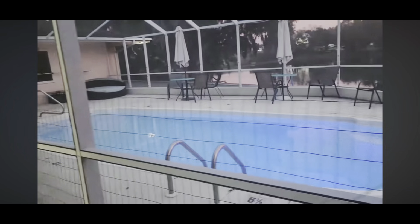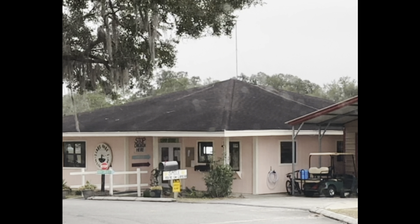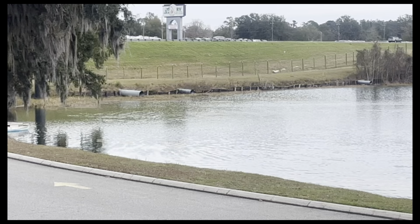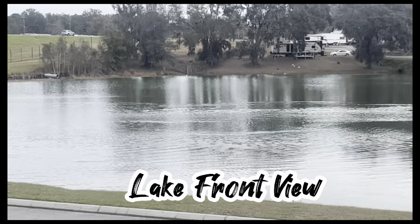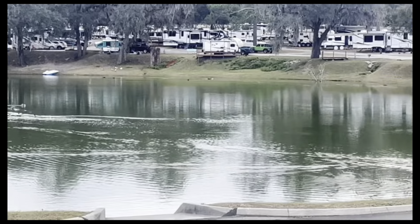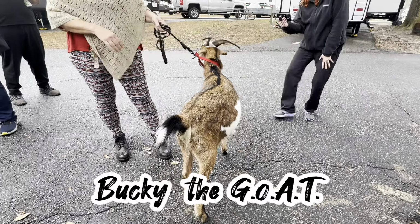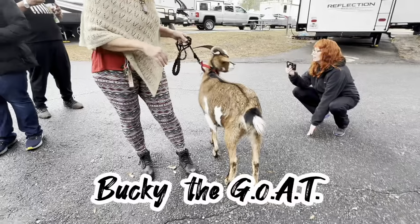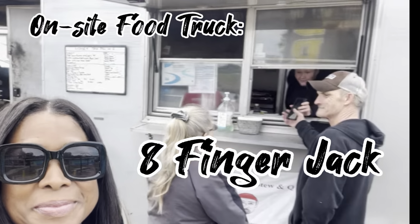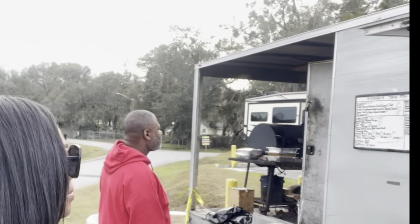So there's a screened-in heated pool, bathhouse, a laundry area, and a small storefront. There's also a beautiful 3-acre lakefront view. And let's not forget about Bucky the goat. And for the campover, there was an on-site food truck, 8-Finger Jack, that also catered our dinner.